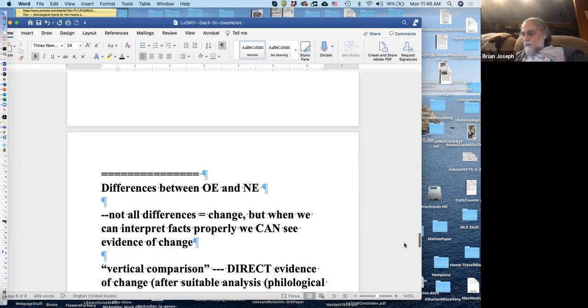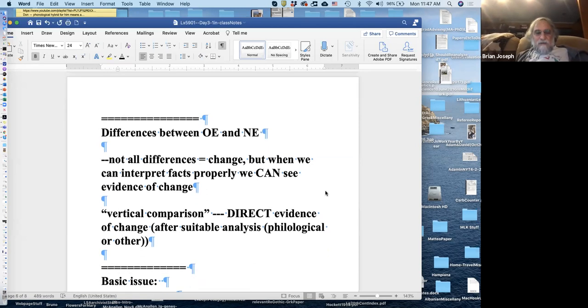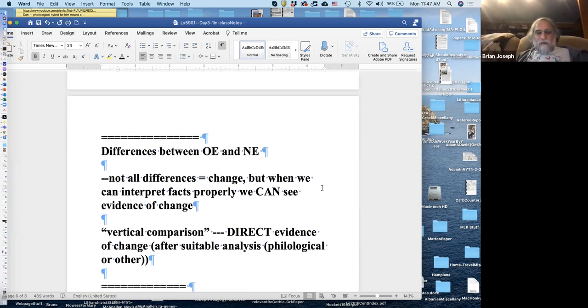So another reason for paying attention to these sorts of concerns is that in looking at the Old English and Modern English exercise, we were focusing at first on the differences between them, because the differences give us a basis for thinking about change. But it's important to remember that not all differences actually signal that a change takes place. It requires us to interpret the facts properly. But once we do that, then we possibly will see evidence of change or evidence that something else has been going on.